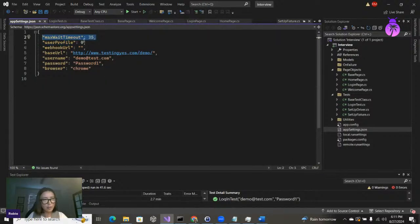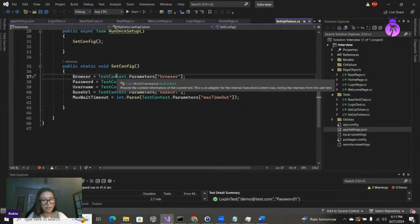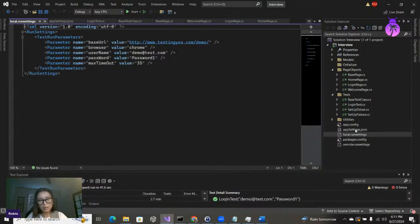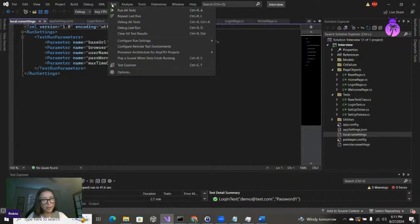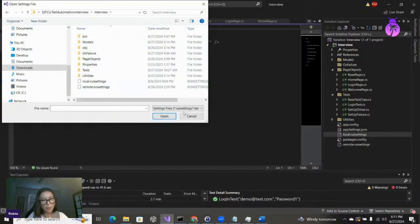So the code will come here and read it, the wait is 35 seconds, and the password and username. So this test context is actually reading from the run settings file. I created an appsettings file and then I changed it to a local run setting and a remote run setting. The run settings file will help identify what kind of configuration the test is running with. In Visual Studio, we can identify it from here. When you click on Test, you can configure run settings, so you can go here and then select local run setting or remote run setting.